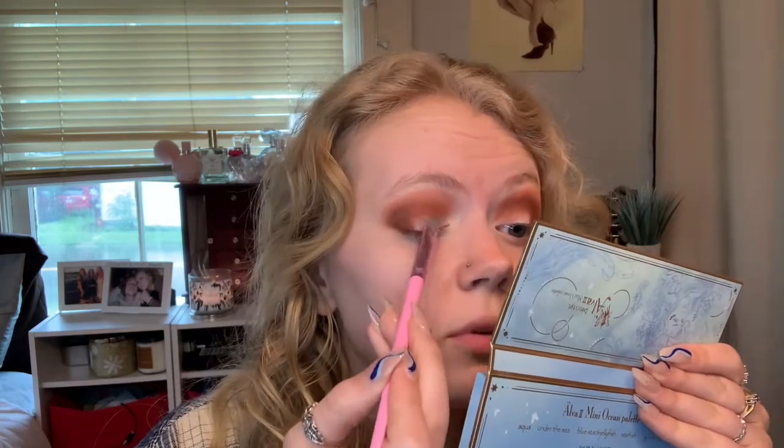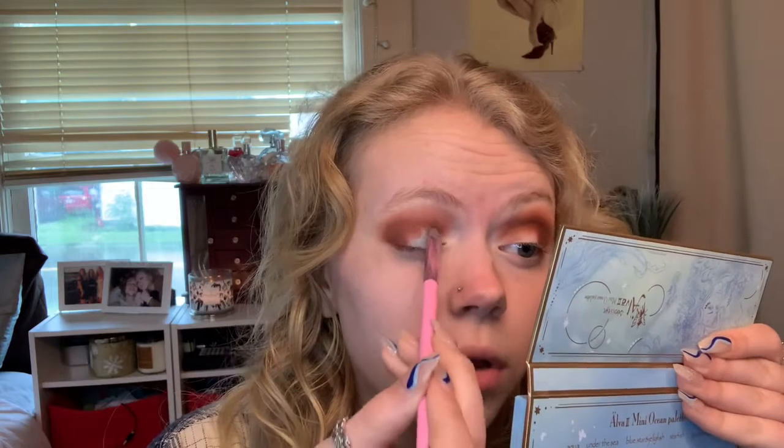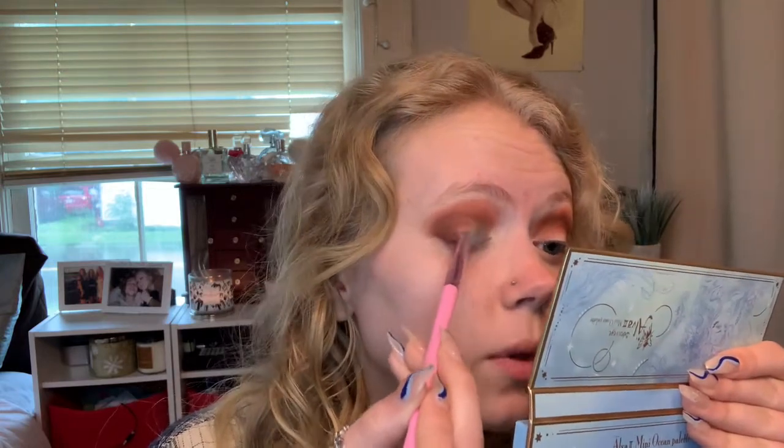That is beautiful right off the bat, very shimmery. I was expecting a little bit more pigmentation, but I think if I build it up enough, it will look really pretty. So I'm going to finish applying this to my eyes, and then I'm going to do my liner and my lashes, and then I'll come back for the skin. Okay, these are the finished eyes except for obviously my lower lash line.